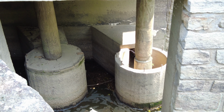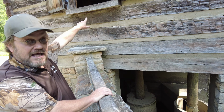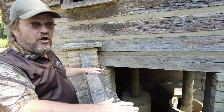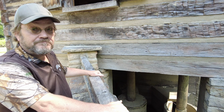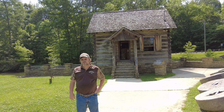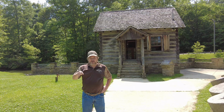When the water comes down, it'll turn those wheels and then it'll turn those axles. And that is what turns that big wheel that you saw up underneath there. It's all water powered. This mill only generates 5 to 7 horsepower, and the millstones it turns weigh 1,100 pounds apiece. Wow. Hey guys, the first major motion picture ever filmed in Kentucky was filmed here.